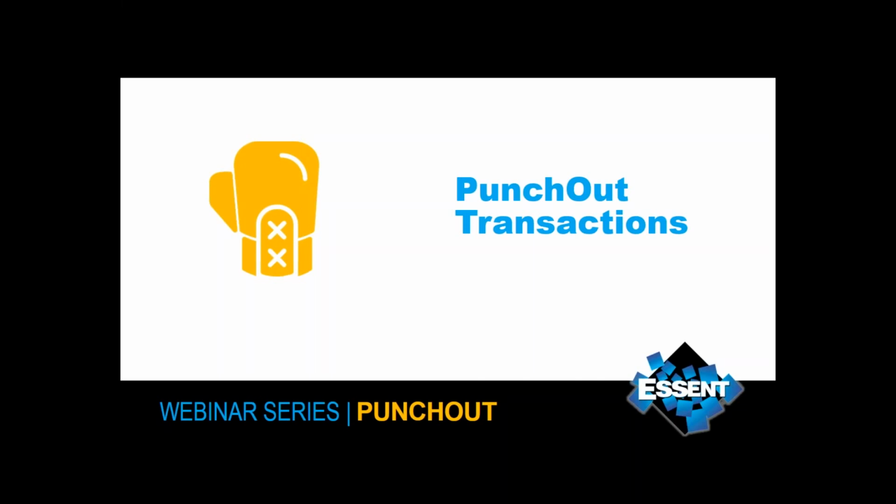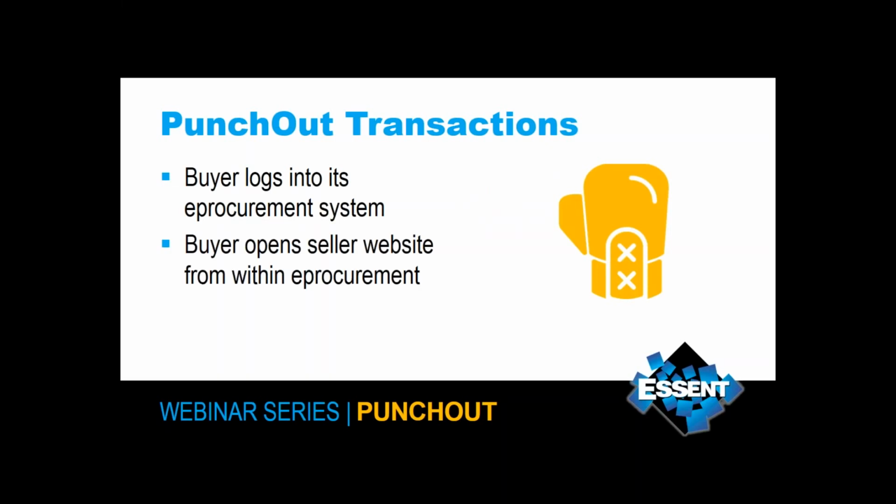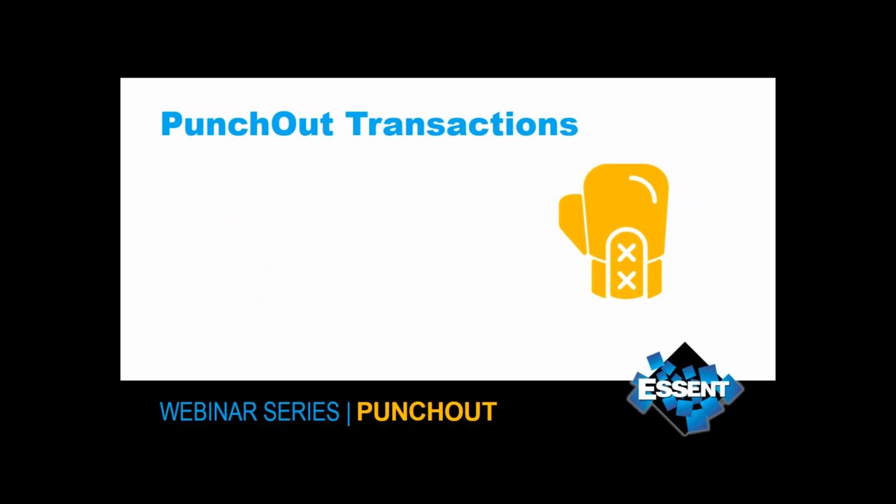Now that we've established what punch-out integration is and why buyers want it, let's take a look at the transaction step by step. First of all, the buying agent is going to log into the buyer's e-procurement system, and the agent is going to open your e-commerce website from right within the e-procurement system. And that website is virtually identical to your regular website. The look, the feel, marketing, navigation, and all of the other effort that you put into your website is retained. So far, it's like anyone visiting your website, except that it's happening through the e-procurement system.